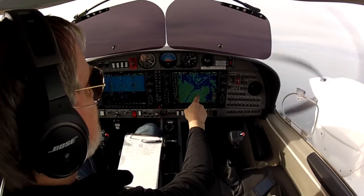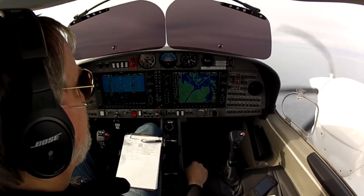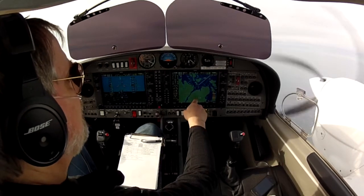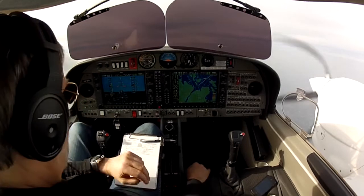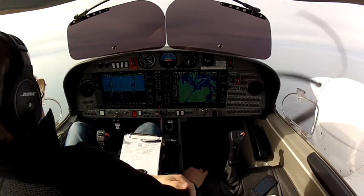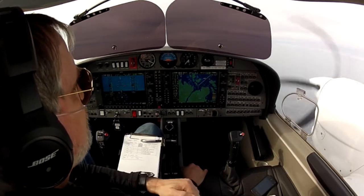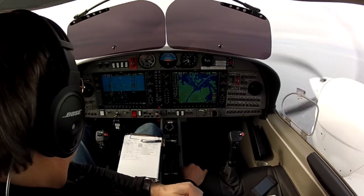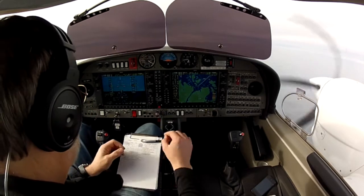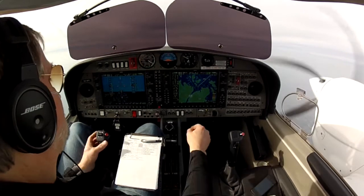So here's our route. This is the Detna 1 Charlie departure, standard instrument departure from Säve. This takes you out to our first planned point, which is Detna. Evelyn 513 Victor, turn left heading 330. Heading 330, 513 Victor. Right out over the North Sea. Sierra India Romeo, climb flight level 160. Climb flight level 160, Sierra India Romeo.